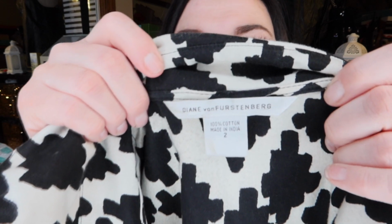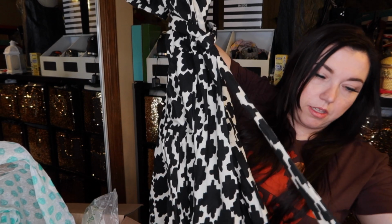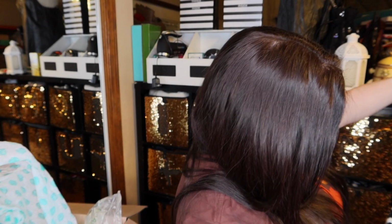Ooh, this feels good. This is a Diane von Furstenberg. It's a size 2, 100% cotton, made in Italy. This feels really nice. It is a belted dress. Buttons all the way down. It's got the tie belt. It's not a wrap dress, I don't think. Ooh, look at those panels. The pleated paneling. That's awesome. This is really pretty. I wonder if I could find some stock photos for this stuff.